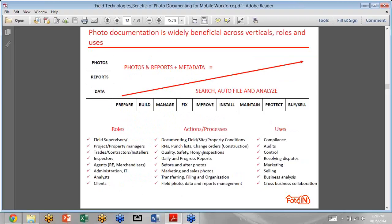What is one of the very cool things, at least for me, is that as we got into this, we obviously were going down the property path, and then sort of the whole application space or the usability space sort of just grew. We got a lot of interest from different verticals, and basically this would be a simplistic way of showing the power of photo documentation on the left: photos, reports, data, and then where all you can find it, and where all it can be used, and then how Photo In solves for it across all that with the metadata and combining photos and reports, making it searchable, doing the autofile.